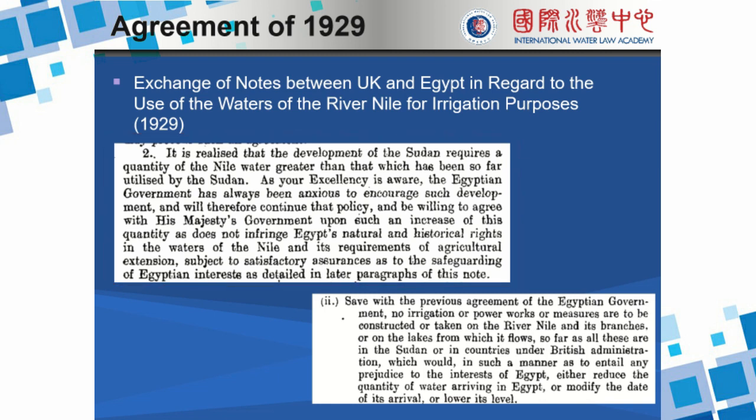And the most important of these later paragraphs I will read to you now, it's paragraph 2. It says, save with the previous agreement of the Egyptian government, no irrigation or power works or measures are to be constructed or taken on the river Nile and its branches, or on the lakes from which it flows, so far as all these are in the Sudan or in countries under British administration, which would in such a manner as to entail any prejudice to the interests of Egypt, either reduce the quantity of water arriving in Egypt, or modify the date of its arrival, or lower its level.